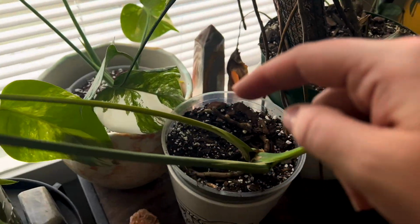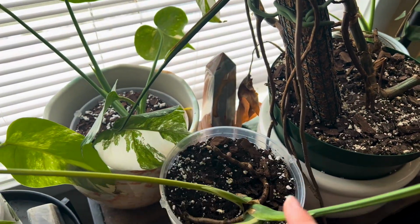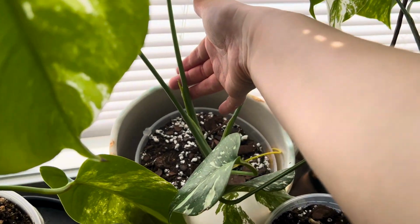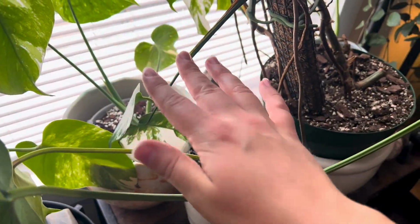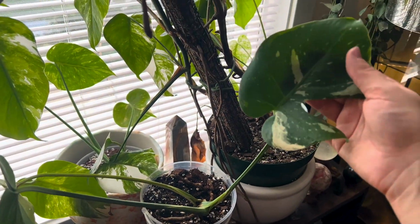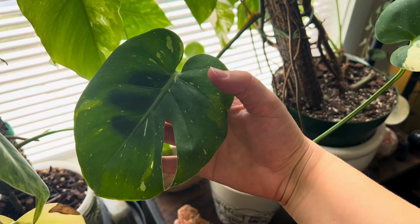So those ones, I just up potted these like a day ago. I wanted to pot them together too, but I didn't have a pot at the time. We got a new leaf coming, but you can see why I preferred the variegation on the ones that I just got, because these ones just don't have much.